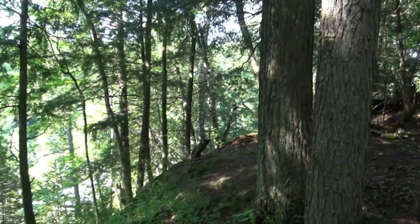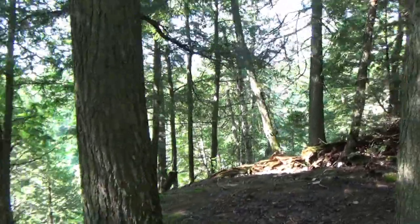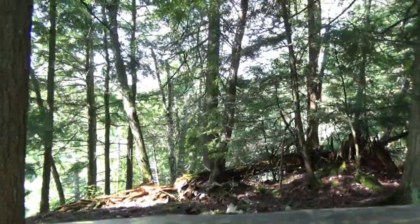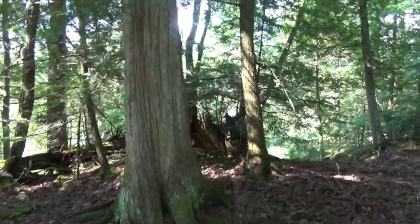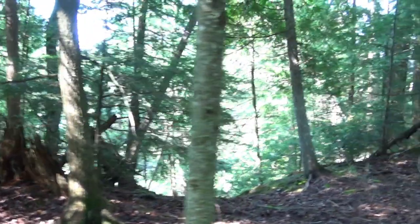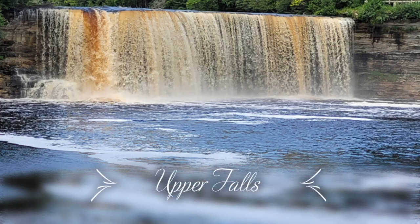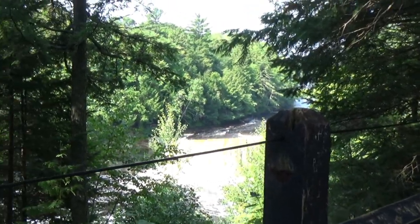So, fun facts about the Tahquamenon Falls. It is almost 200 feet across the upper fall, and it has a 50-foot drop. And at peak flow, it has almost 50,000 gallons of water per second going over the edge. Average is actually less than that. Average, probably when we were here, it was probably about 7,000 to 10,000.